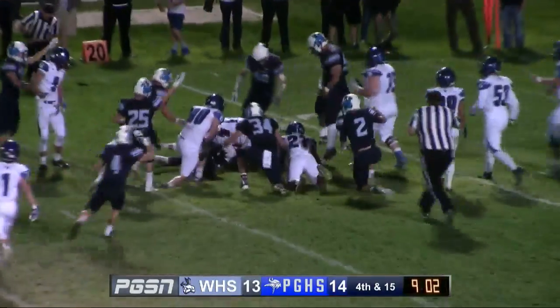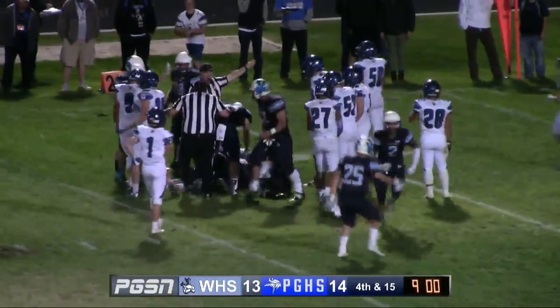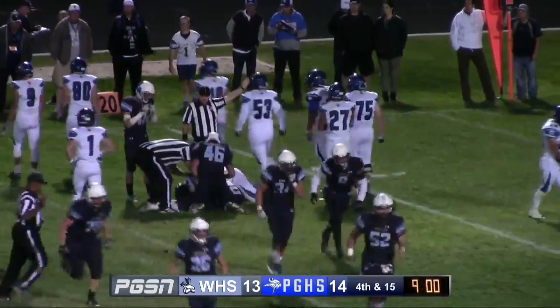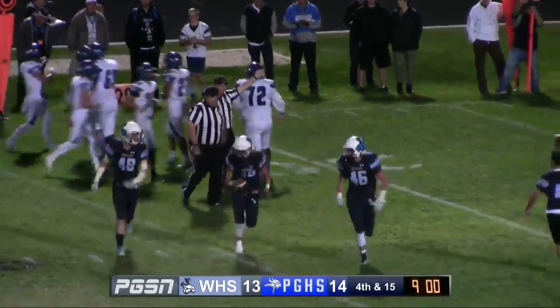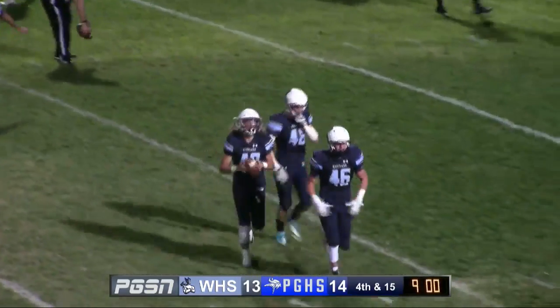Fumble, and Westlake looks like he's recovered. Westlake did recover it, and it looks like the ref saw that too. So Westlake with another huge play that we talked about earlier. 9 minutes on the clock. They'll retake possession on Pleasant Grove's 21-yard line. That's great field position. Yeah, and again, those are big plays that are happening now.